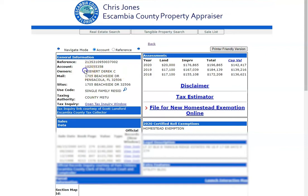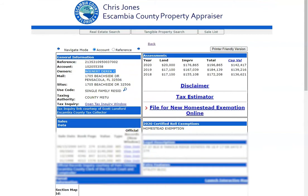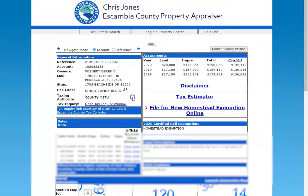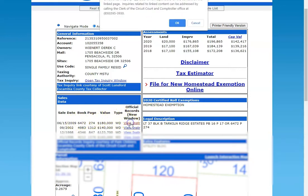Okay, so what I normally do, I'll just copy and paste. I keep a little notepad handy, and I'm just going to put that there, and we have our name. And real quick, I'm going to check and just see if anything has happened. Our website's pretty good about showing some of the more important information. So it doesn't show anything since '09. And if we look at this deed, I'm sure it's going to just be the purchase.